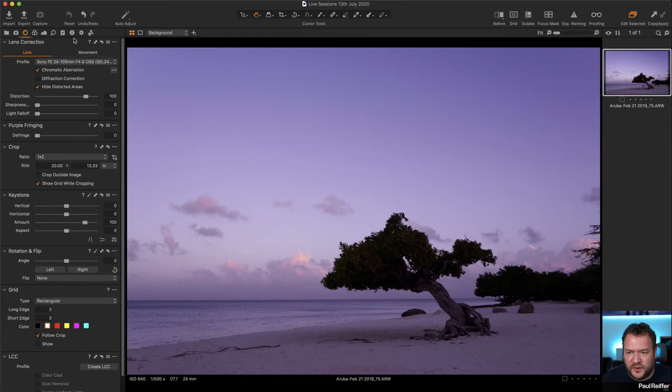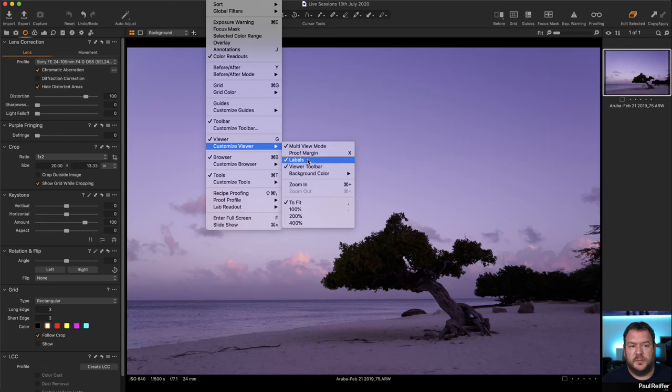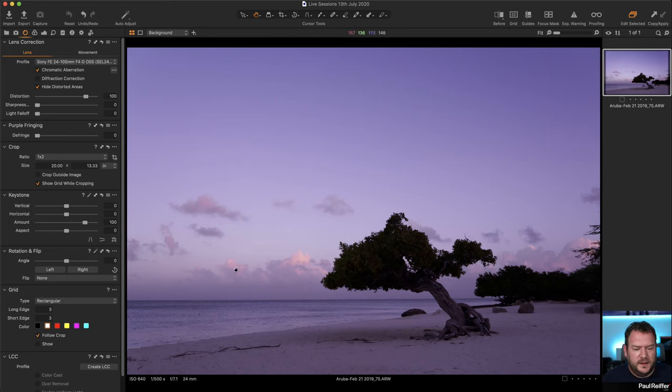First off, let's have a look at what lens profile we've picked up, which is the right one. So Sony 24 to 105. Shot at f7.1, so we've got all that detail down the bottom here. It's just a quick reminder. Again, like I said last week, if you don't see this detail on your pictures, it's because your labels are hidden. So you need to go to the View menu, go to Customize Viewer, and make sure that tick is on Labels. Otherwise, you're not going to see the detail for that shot.